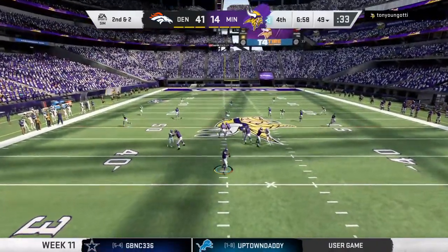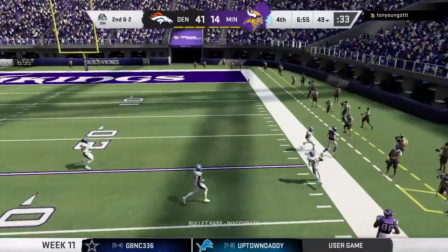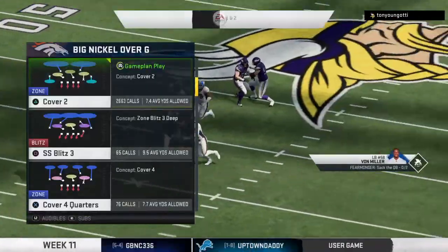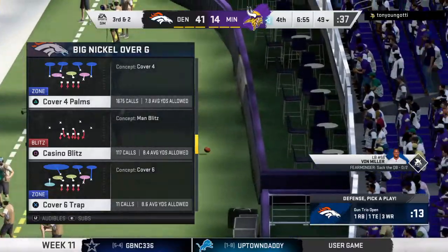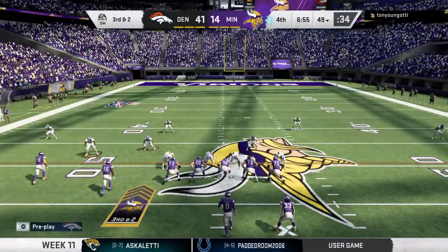From just shy of midfield, Cousins. And that's going to be incomplete. Good effort there, trying to take a shot, but it's third down. Just nothing there again. He's been sacked multiple times. We've seen the interceptions, of course. He's really been through the ringer, hasn't he?